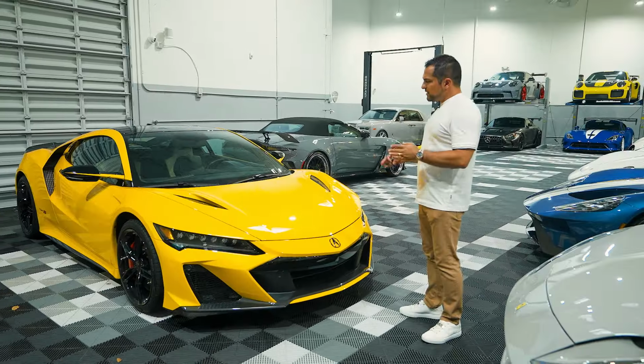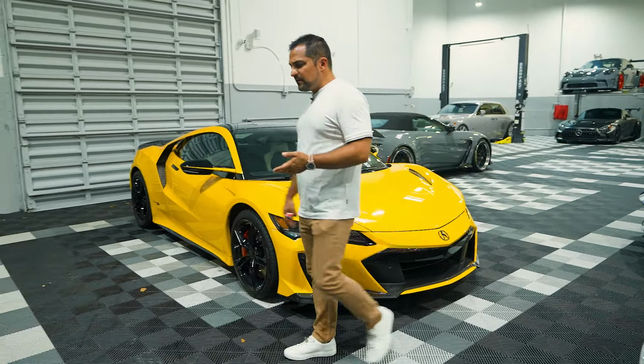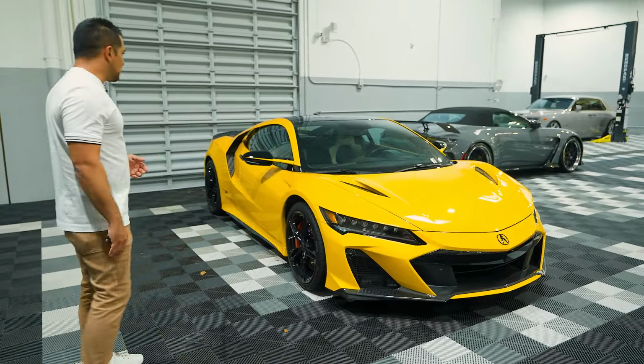But the car itself, there's really no difference between this car and a base NSX from a design standpoint, and I don't think you're getting 100K of a better product from what you can buy.